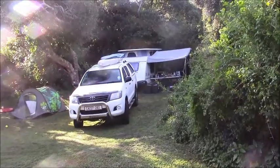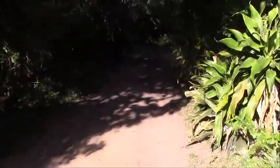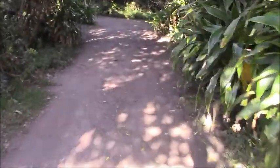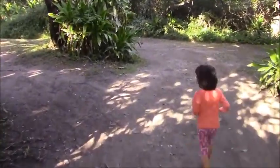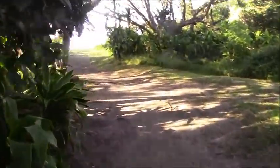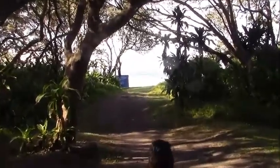I just want to show you the route from our caravan to the beach. Go down this short path. Run, kids, run. You can go faster than that. Come on. Run. And then we turn the corner and there's the sea. Baba, are you ready?